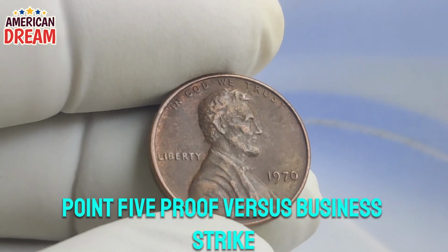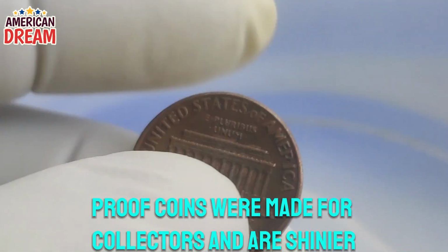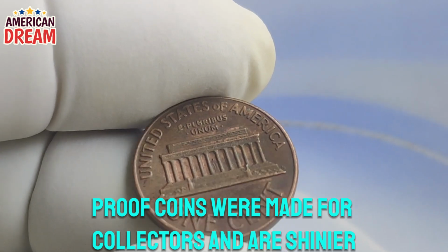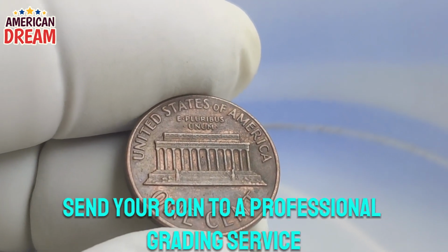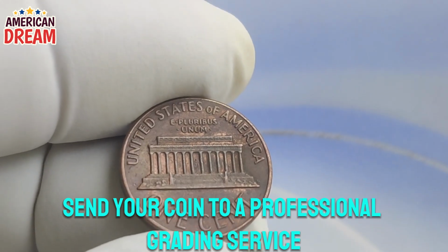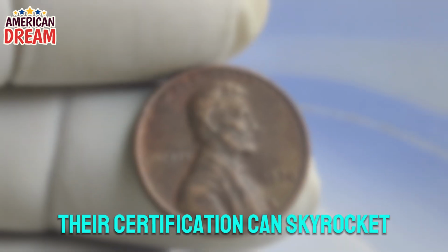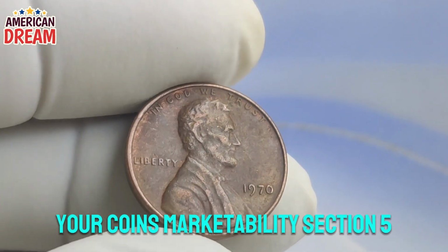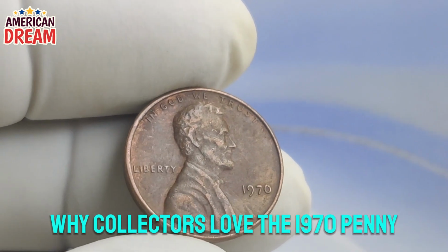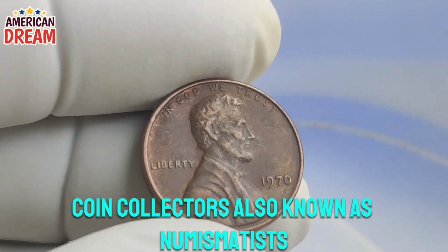So, how do you know if your 1970 penny is worth a small fortune? Here's a quick checklist. 1. Mint mark. Look for an S or D under the date. 2. Small date versus large date. Focus on the height and spacing of the numbers. 3. Check for doubling. Look at Liberty and the numbers under a magnifier. 4. Condition. Coins with no scratches, strong luster, and a red copper tone are the most desirable.